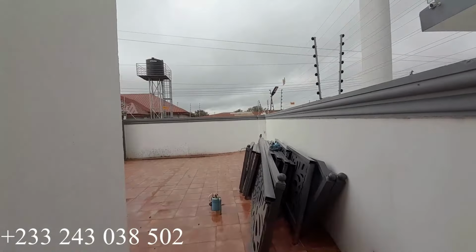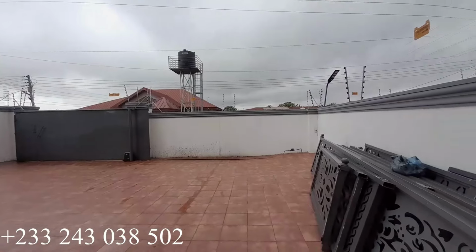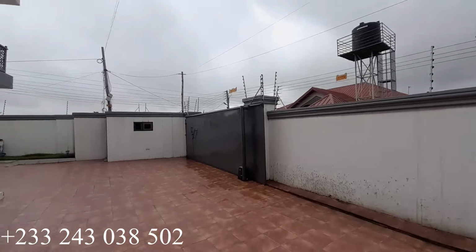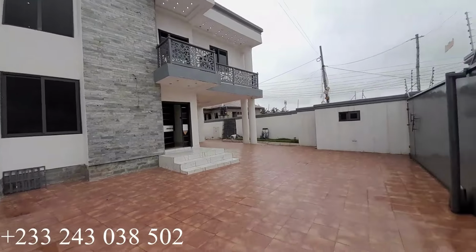It is for sale, and it is located at Kumasi-Oduom in a very good environment, and the price is going for $380,000, which is also negotiable. So if you're interested, you kindly call the number of the video and then you can take it from there.